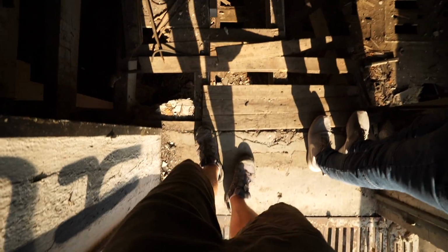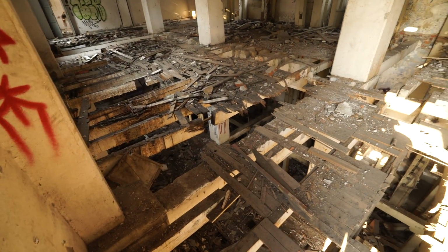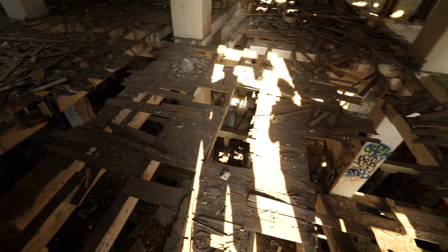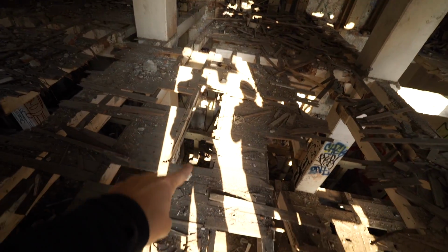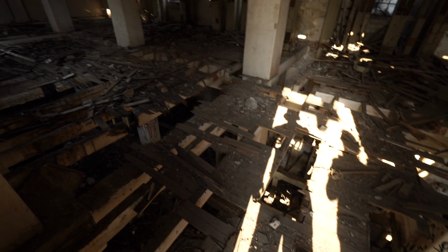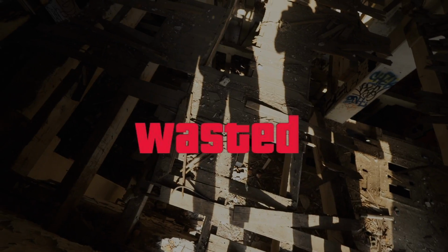Look at this. This is maybe the second floor, but it is absolutely thrashed. All this old wood did not make it through 50 years. And this is one of the most dangerous things, right? Is falling through the top floor of the roof, falling through that floor because of your momentum, going all the way down to the bottom. It's all old sharp wood, rusty nails, and old equipment. You'd be game over, man. You'd be toasted. Wasted.